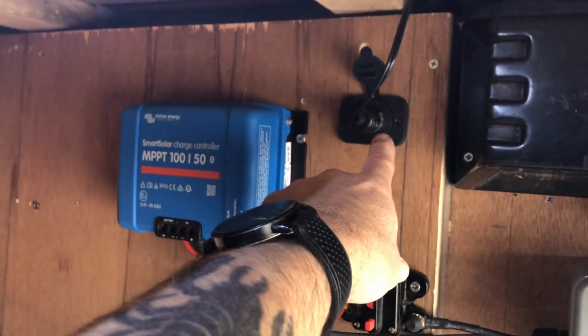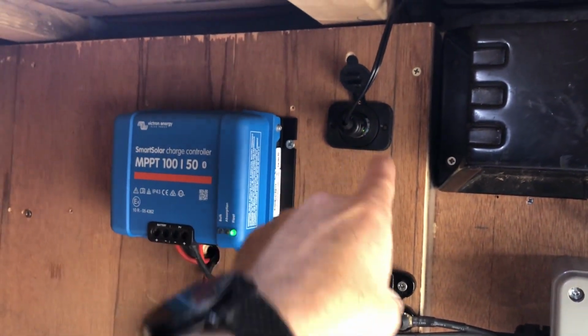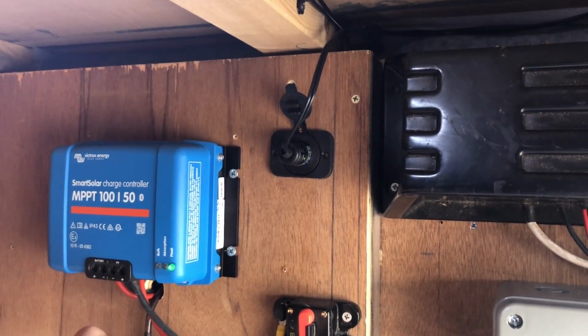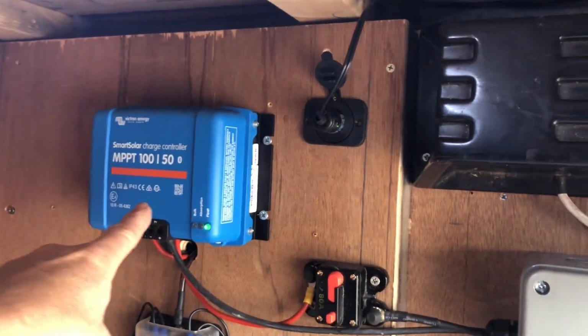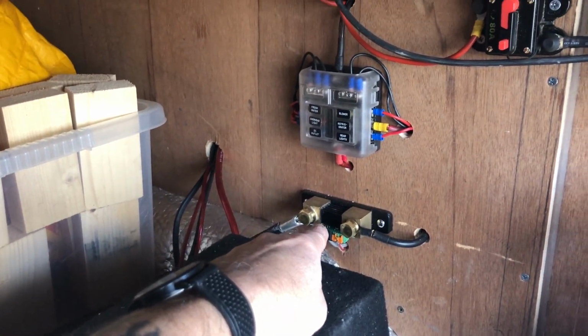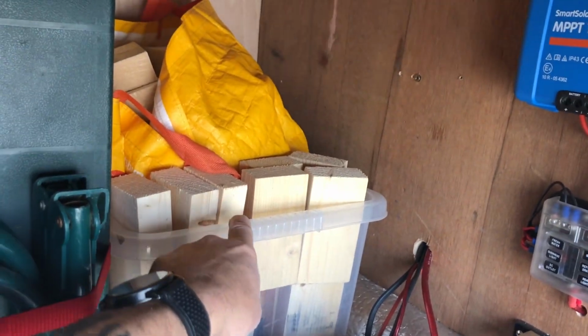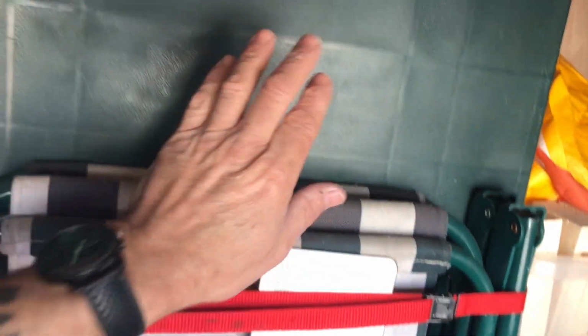breaker, auxiliary socket here, that's for the Wi-Fi reversing camera, which don't bother getting, they're rubbish. Cheap ones are rubbish anyway. I bought a cheap one, it's rubbish. Solar controller, fuse box, Victron BMV, and then in this box here there's some wood and a little campfire type thing.